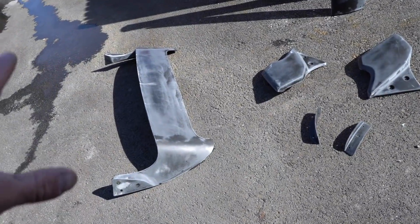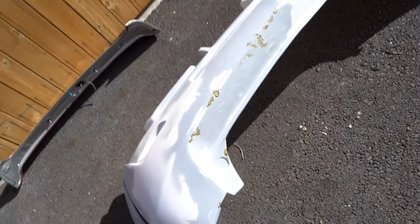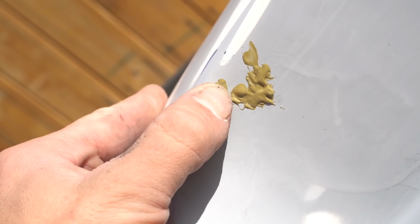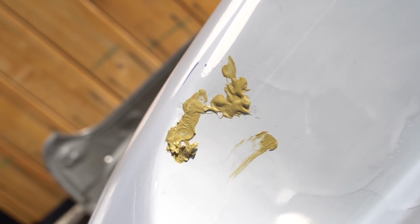So we went ahead, got the entire wing sanded out. Took about an hour, hour and a half. This glazing putty said it dries in 10 to 15 minutes, but it is not drying. Watch this. Just smears around. I don't really know what's going on with that glazing stuff, but that did not work out for us.